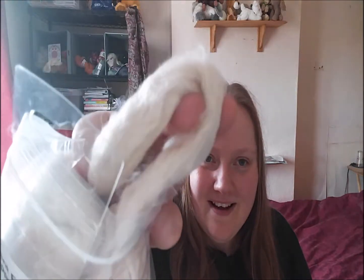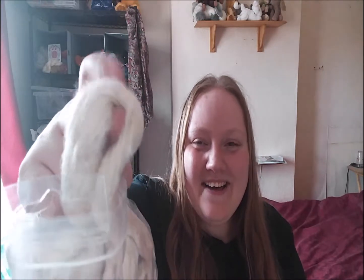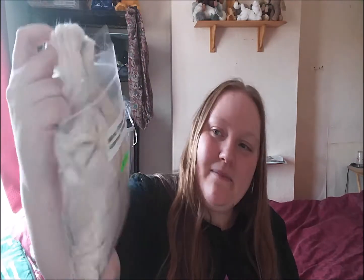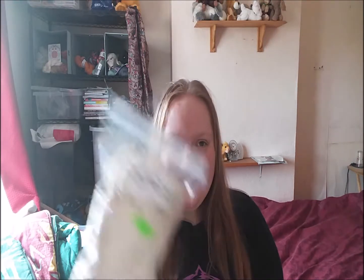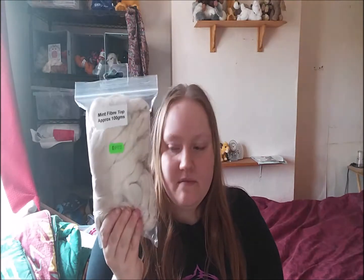So this is mint fibre. Mint, right? It's like mint. Ridiculous. I did ask her how it spun up, but she didn't know. But I mean, 100 grams of mint top was $4.75, so can you really beat that? No, you can't. So I bought some mint fibre to spin up. That might be the next thing, or the second to next thing that goes on my wheel.